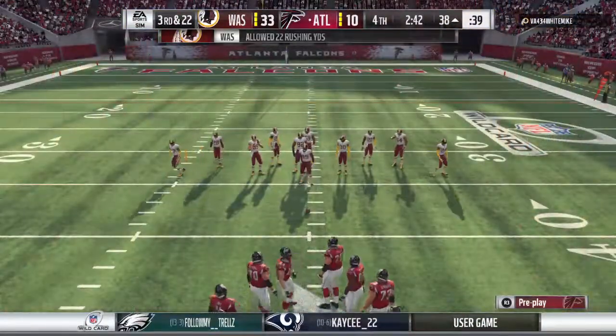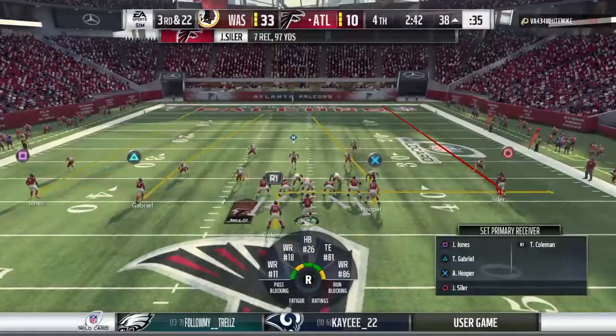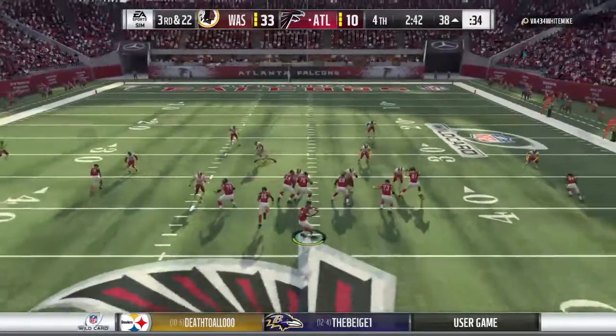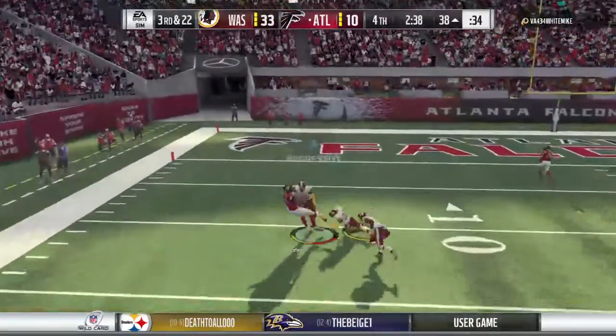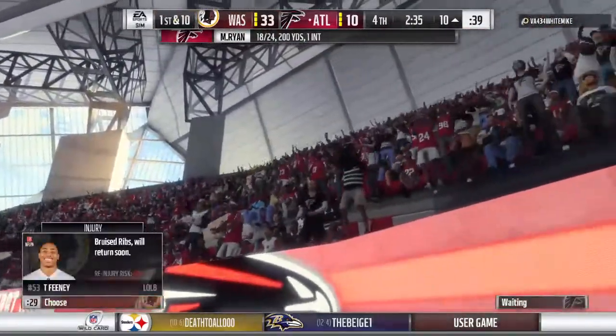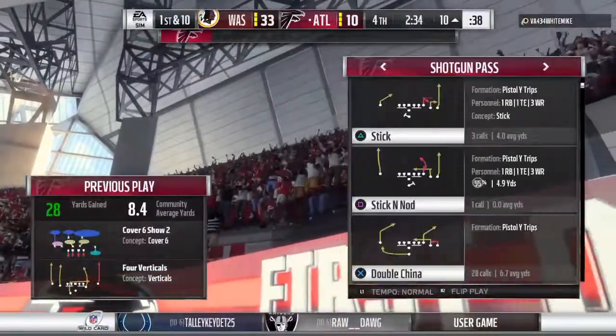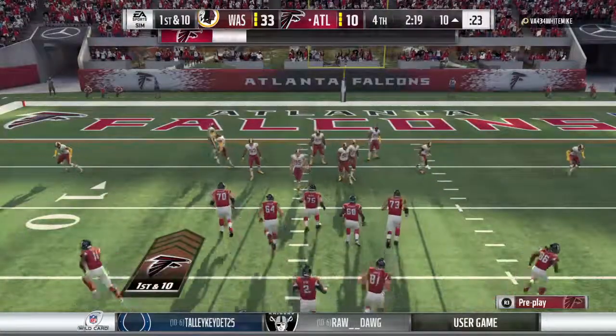Need something from deep in the bag of tricks here after first and second down went backwards. It's third and very long. Operating from the gun, Ryan. It's caught. Jones. And he's taken down, but not before reaching the 10-yard line. They're able to convert on third down, and that sets up a first and goal.